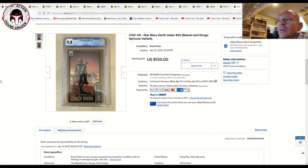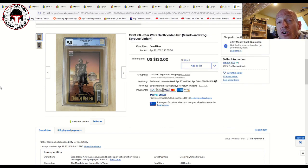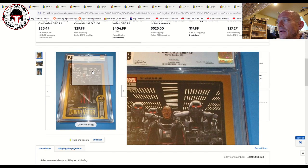But these Sprouse variants, and there's a bunch still coming I'm going to talk about, these Sprouse variants are going to go up, and you need to take a look at them. But this one sold for $130. You could have picked it up on New Comic Book Day for $4, and they're all going to continue to go up. This is one I've got that's being pressed right now.